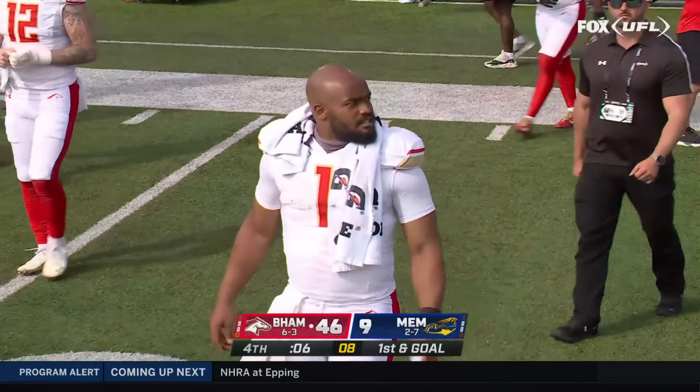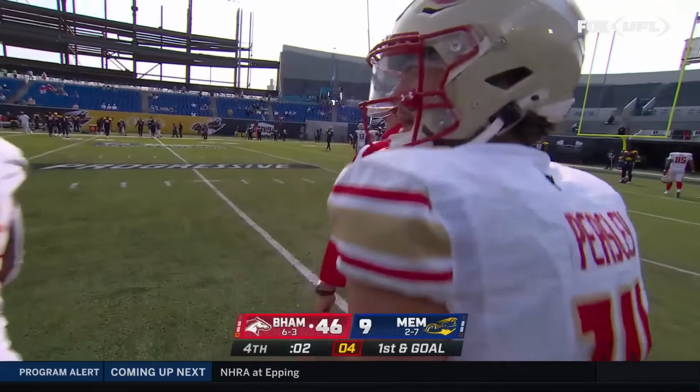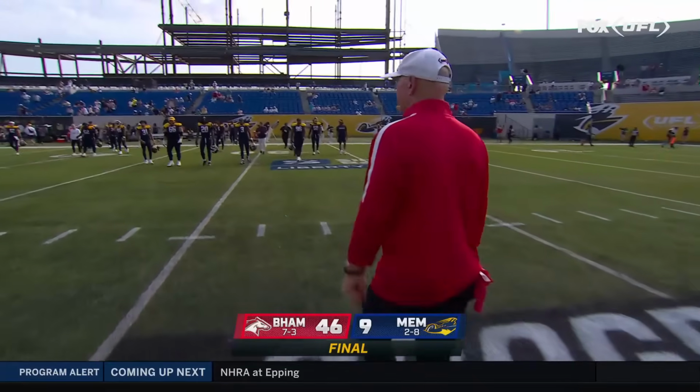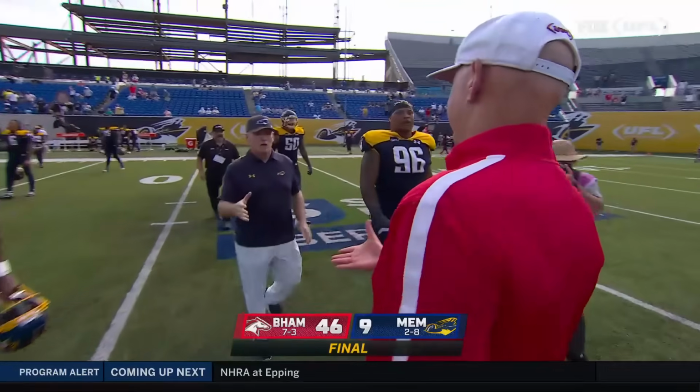We appreciate every bit of the work that you all have done this year. One more for us, and that's next week in St. Louis. Birmingham headed back home to take on the Michigan Panthers after a throttling of Memphis today, 46-9.